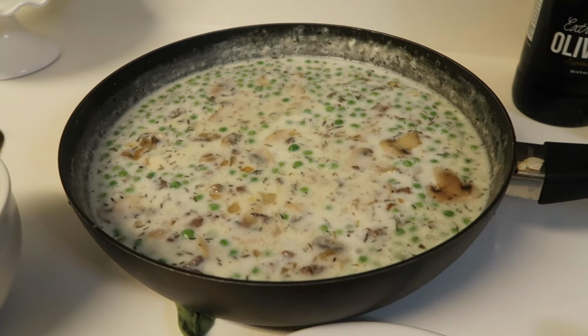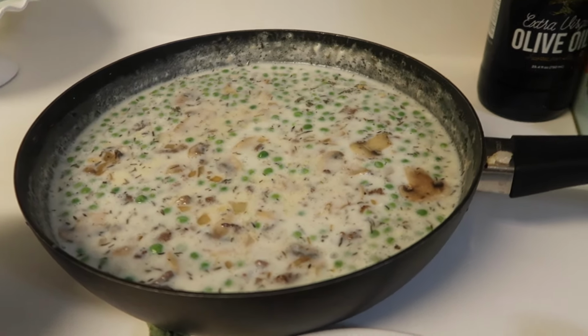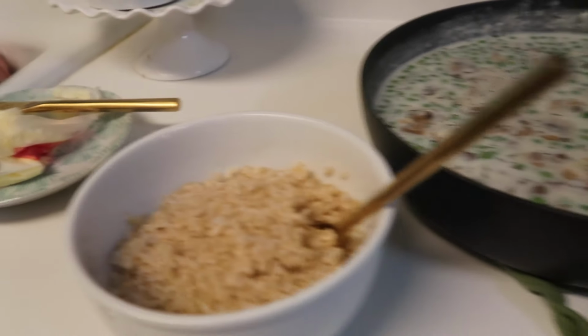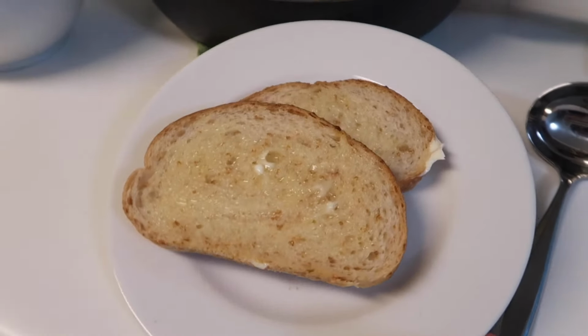And here is dinner all ready. I'm very excited to eat this because I'm hungry. Here's the rice that I pulled out of the microwave, and then I'm also serving it with some buttered toast.